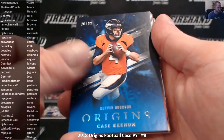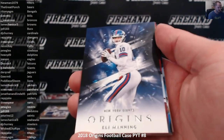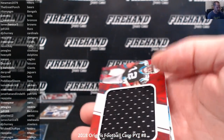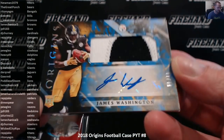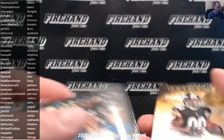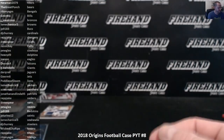Jimmy Graham, Case Keenum to 99, the Broncos, pardon me. Kirk Cousins, Eli Manning, DJ Moore again to 99, the Panthers. AZ Mom AZ. Final RPA is a Steeler. James Washington Blue Parallel, 41 of 49. No shortage of Steelers. DJ Chernie. And more Steelers. Jalen Samuels on card to finish her off.